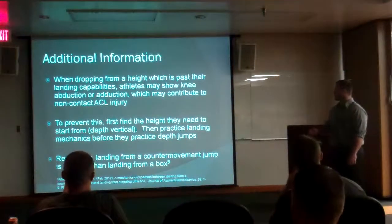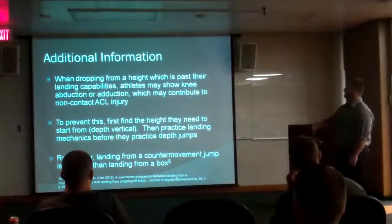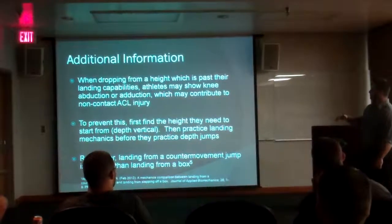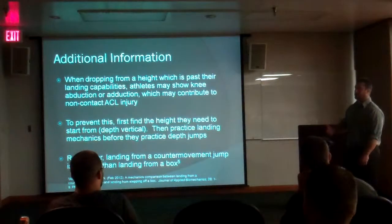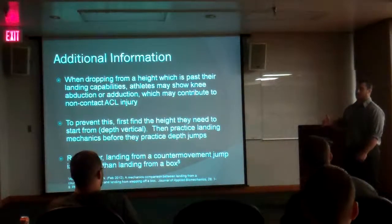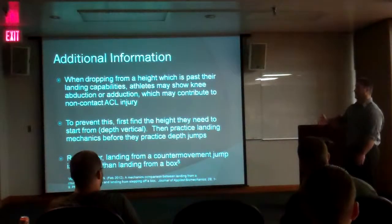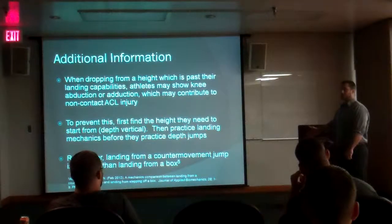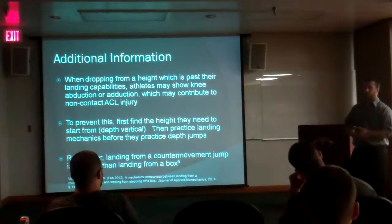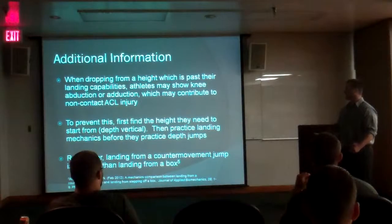What I have found, through different research, is the way to figure out where you need to give them advice, or where you need to get them started, is you start from finding their depth vertical. So you go from like a 12-inch box. You drop off and they get their vertical. If you go up to an 18-inch box and they get a higher vertical, then you keep going. The first box where they don't get a higher vertical, that's the first height they need to work on landing from. So like just Hunter. Let's say he could absorb force from 24 inches, but he can get 36 or 40. That's the problem, is he doesn't know how to land from those heights. So you get him to know how to land. Now he's not going to get hurt, but he can do his maximal jumps, especially at a game.